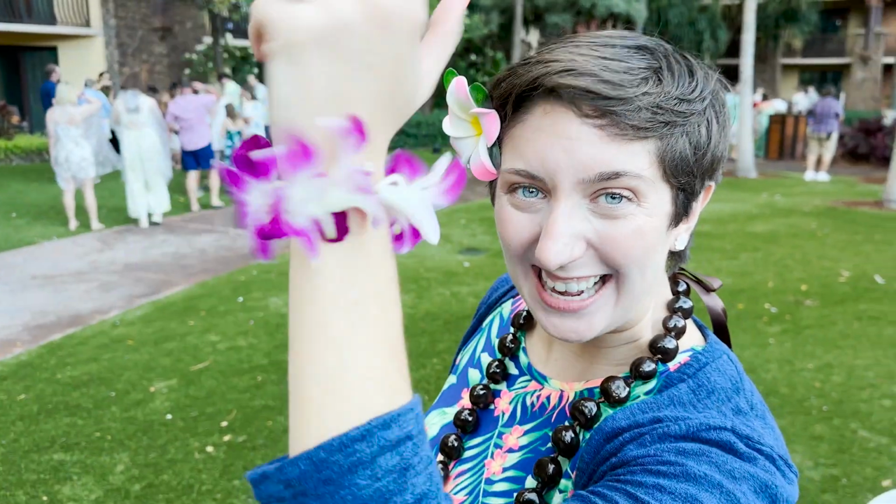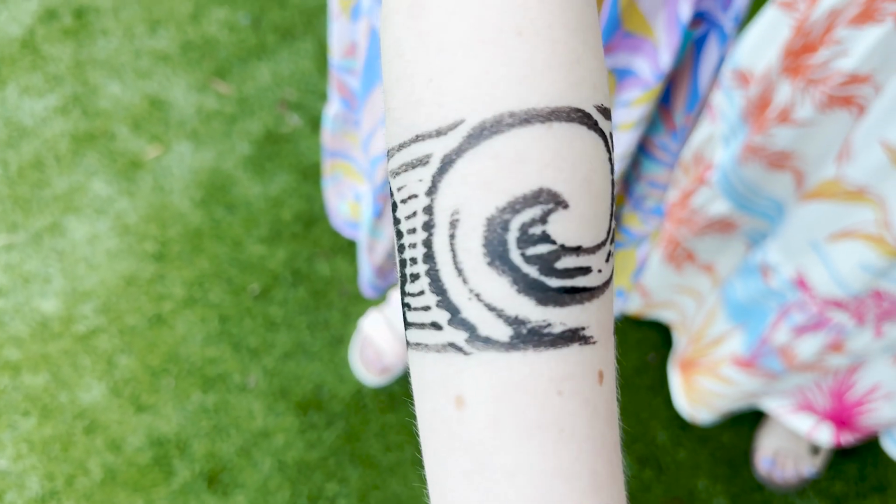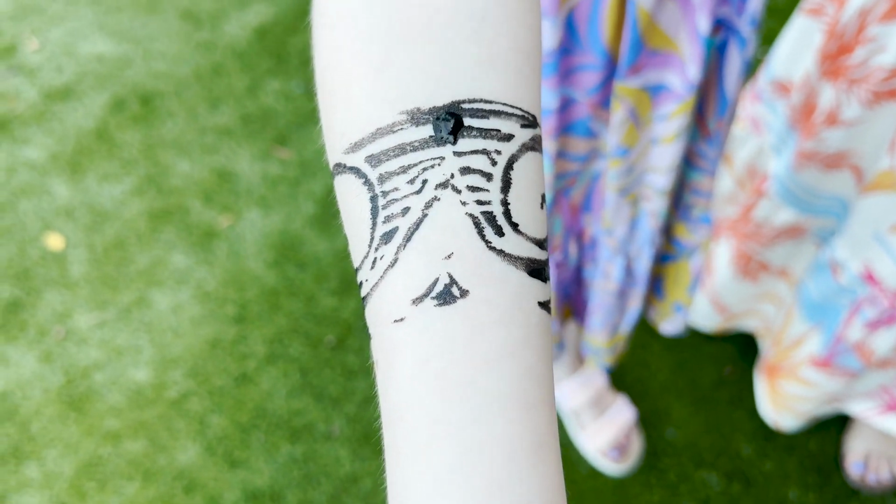Oh, I made a lei in Hawaii. That's awesome. I love it. And our niece got one of the temporary tattoos, so they just stamp it on your arm there. Very nice. That is cool.